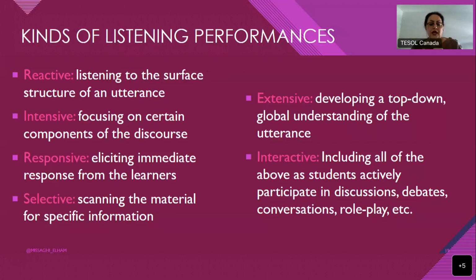For example, for children's classes, we usually work on top-down. For children's classes or for lower levels, adolescents and adult beginners, elementary, we usually work on top-down more than bottom-up. But when they get to higher levels, they need to learn words, phrases, curriculum, different parts of the sentence.